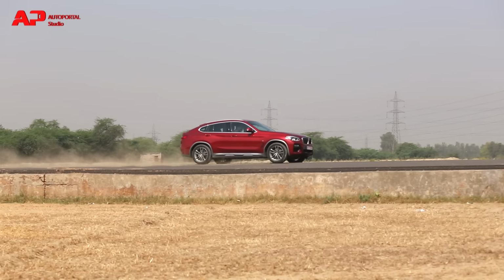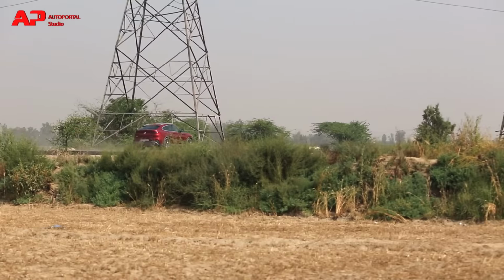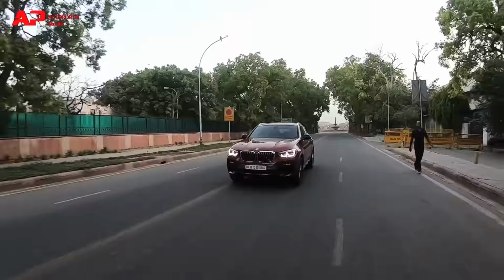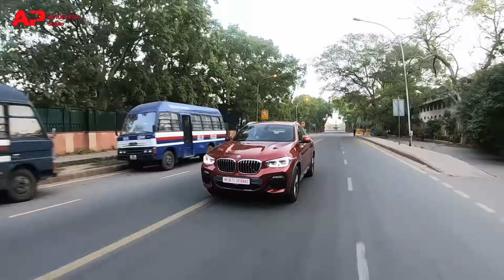So it is a very quick-witted gearbox, and you'll really enjoy driving this car. Now, what you'll also enjoy about this car is the performance of this engine. The performance is very good. BMW claims 0 to 100 in just a shade over 6 seconds, and those figures are very good considering that it is a big and bulky SUV. It's not a sports car, and definitely it's not a saloon. So for such a big car and such a heavy car, it is quite good.